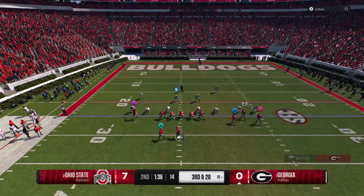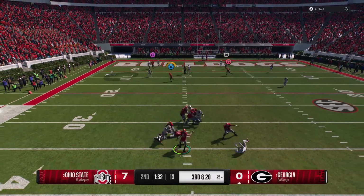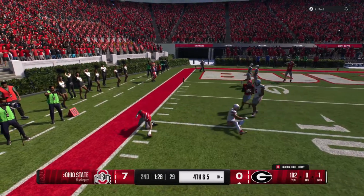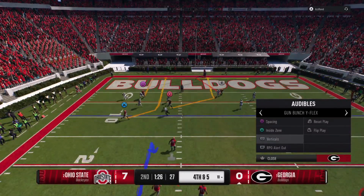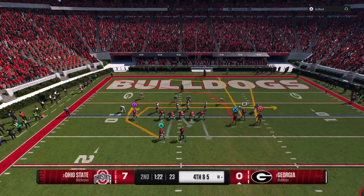The receivers often will run their route based on a side adjustment. Feeling some heat. Pulls it in. And he's not going to make it. The defense denying him the first down. Georgia going up tempo.